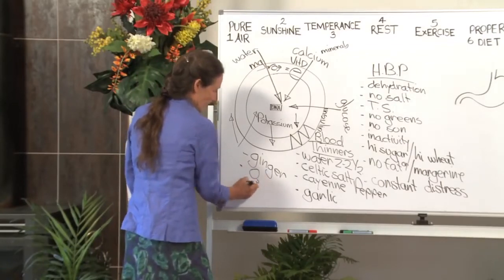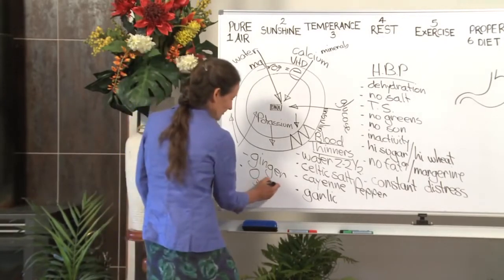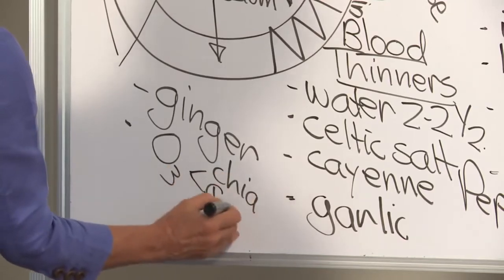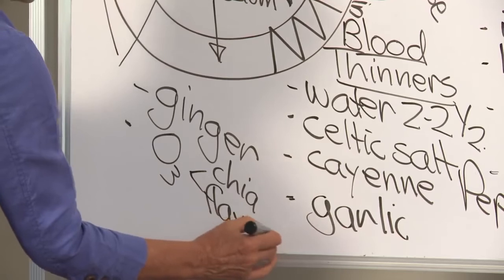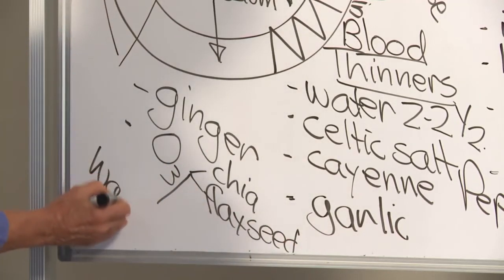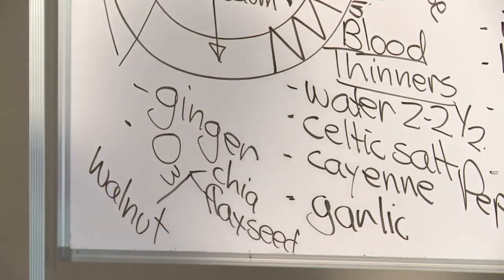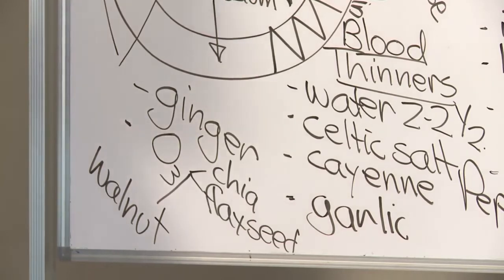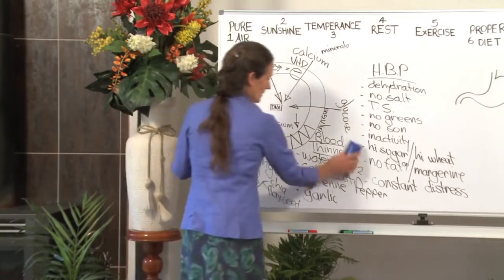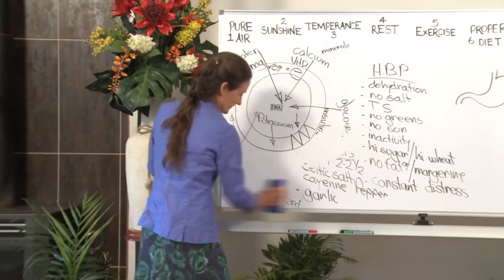Omega-3, with its 3 double bonds, is a blood thinner. So there's your chia seed, there's your flaxseed, and the nut that is the highest in omega-3 is the walnut. So as you can see by my list here, there is no need to take drugs that have their possible side effects. We need to keep that blood nice and thin. Remember, it's the life of the flesh.